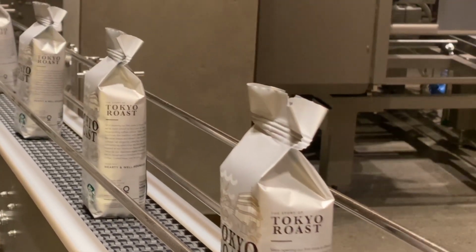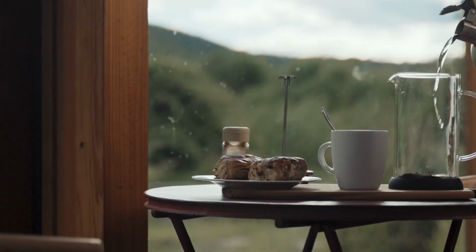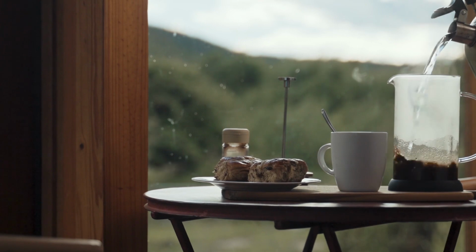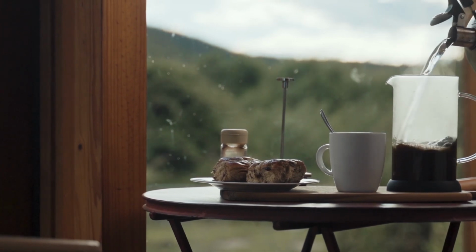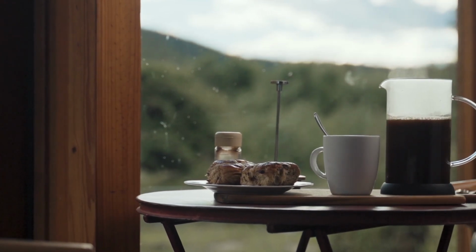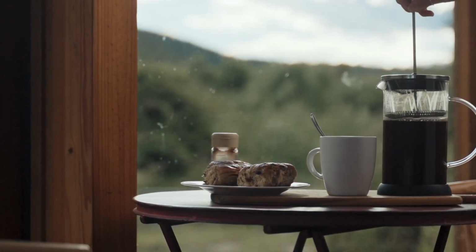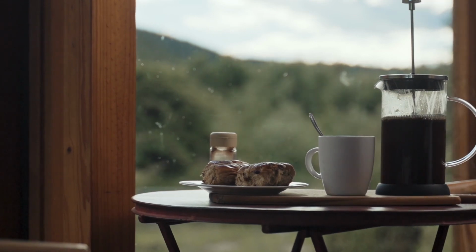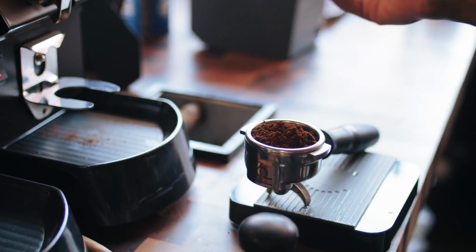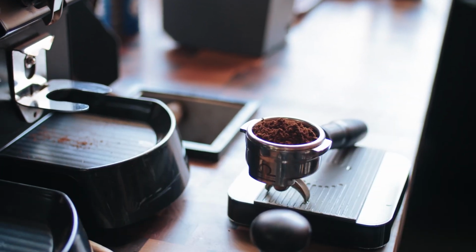Countries where Robusta coffee is more common. Vietnam. Vietnam is one of the world's largest Robusta coffee producers. Robusta is favored here due to its hardiness and ability to thrive in the country's climate. Uganda. Robusta coffee is a significant part of Uganda's coffee production. It is resilient to pests and diseases common in the region.